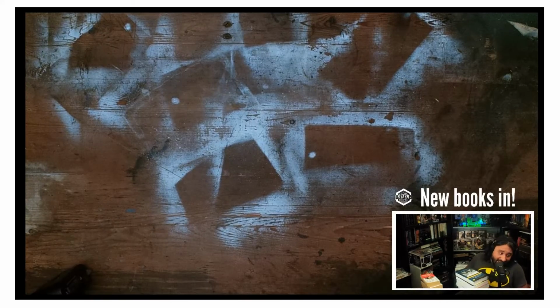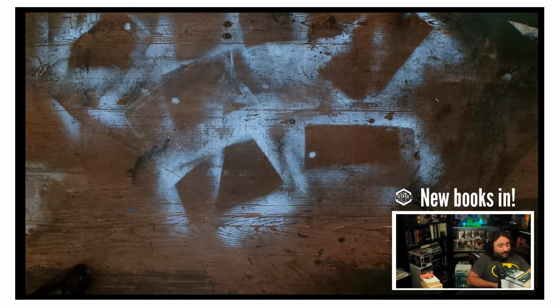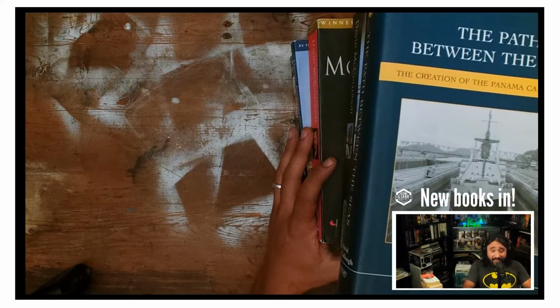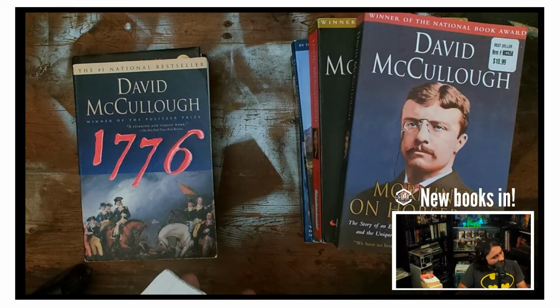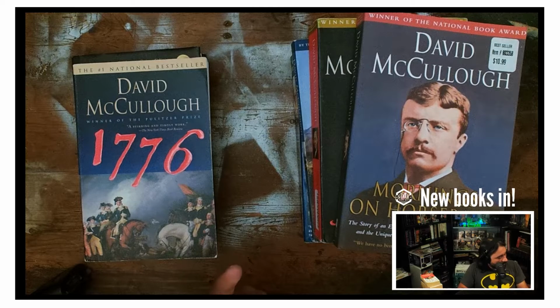All right, now to the big stack. This is a whole David McCullough run. Now, he writes a lot of history. David McCullough has twice received the Pulitzer Prize for Truman and John Adams, and twice received the National Book Award for The Path Between the Seas and Mornings on Horseback.